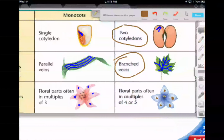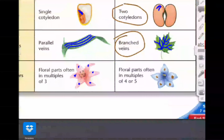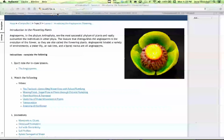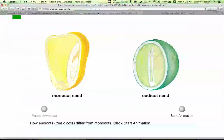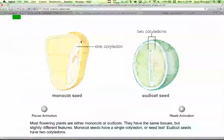So these characteristics tend to give you some really good organizational abilities. There's a little bit more to it than that. I think it was a little oversimplified in the presentation. So there's a little bit more that I wanted to show you. But now they call this a eudicot. EU means true. It's a little bit more than you need to know. This is a dicot. There's the 2 embryonic leaves. And here's corn with the 1 embryonic leaf, the cotyledon.